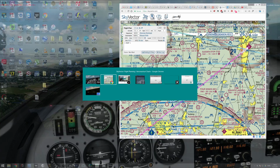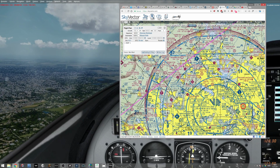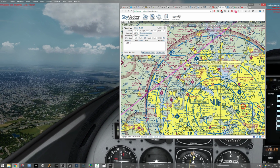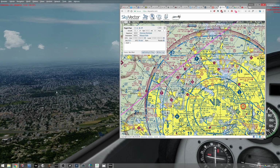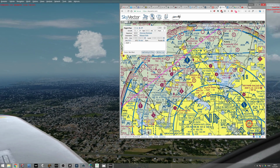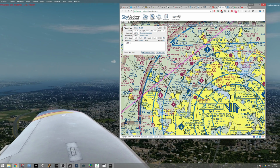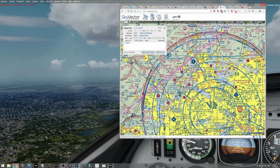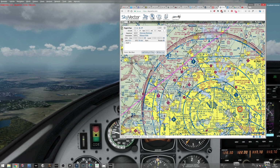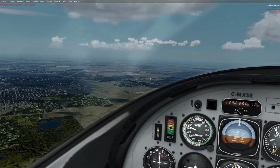So let's try and see where we are and how far we have to go. So basically we're just going past a lake of some sort on our left hand side. That probably is this. So we're in Hidden Valley, and that's probably Denton, KDTO. A little hard to see. KDTO is there. Yeah, KDTO, that's correct. So it's the same. So we are right on track.